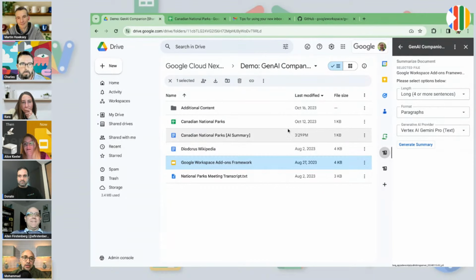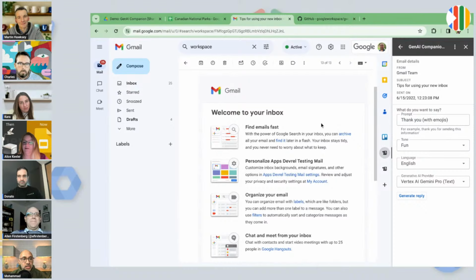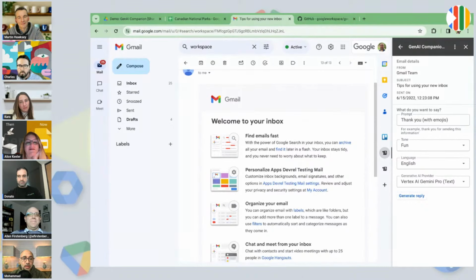Now, the other integration, using the same add-on framework, because it allows you to build one add-on that is enabled for multiple products, I've extended this to be able to generate smart replies for Gmail. So this is another demo. As you see, the first time that I've opened this demo email account, I get an email sent from Gmail saying, like, welcome.